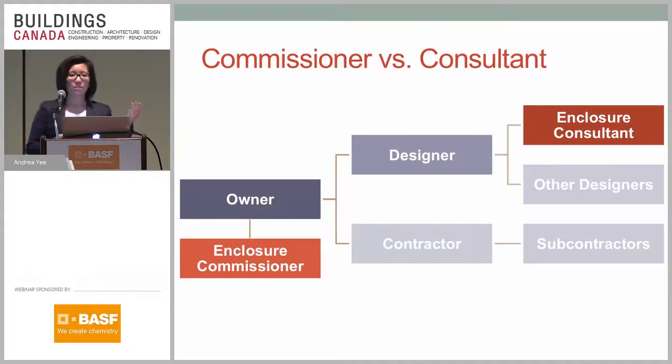And the enclosure commissioner, in theory, and I say in theory because there are going to be exceptions to the rules, is supposed to act as an independent third party overlooking the overall process. So typically, the enclosure commissioner is intended to be retained directly by the owner, so there's no conflict of interest. The enclosure commissioner is just checking and verifying everything to make sure that it's done correctly. They're not doing the design.